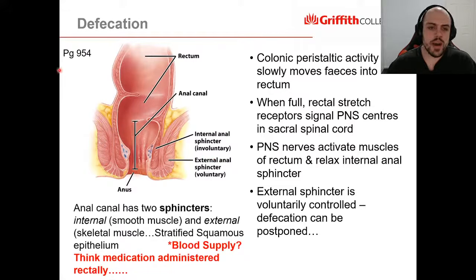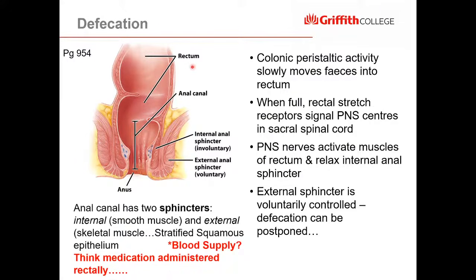So what we're seeing here now, as we move down into the rectum, basically what is hitting this stage is predominantly waste. So when this is beginning to get full, the rectum will begin to stretch. And what that is going to do is essentially trigger those stretch receptors and tell your body, hey, we got some stuff here. We kind of need to think about getting rid of that.